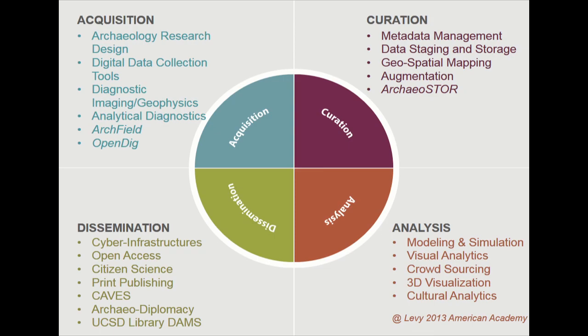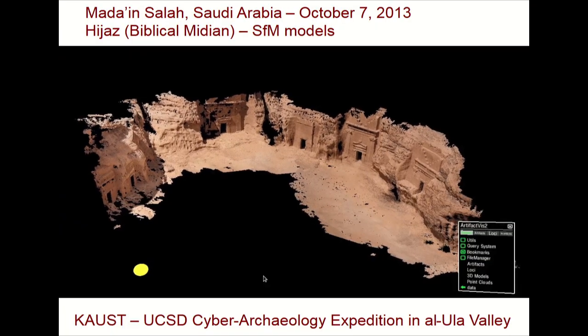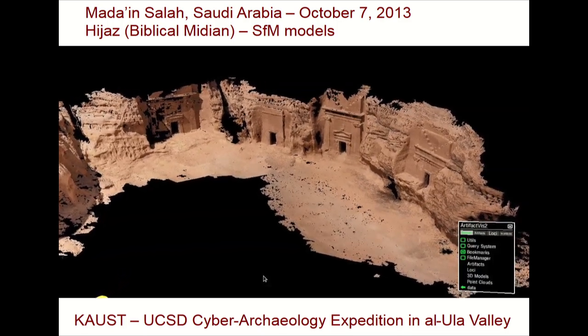We use our library digital asset management system to hold a lot of that stuff and to make it available for preservation and for access. So this is just one of the sites that they go and do things at. This, I believe, is at Petra. You can see the balloon, and they have cameras tied to the balloon, and they basically just walk it back and forth and take a bunch of pictures. And they take those pictures and put them through an algorithm called Structure from Motion, SFM, which then creates a really neat 3D model.